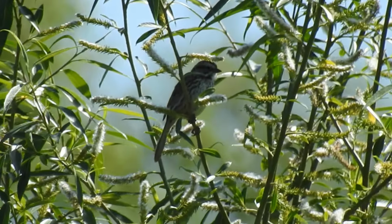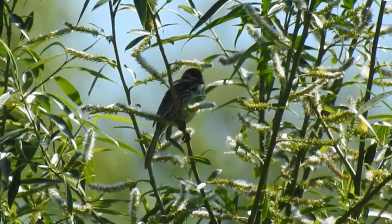Target bird for the day: I would love to see a western tanager. I've already seen them this year a couple times, haven't filmed any of them so far. And any type of empid would be a really good bird to pick up on our list. Let's see what birds we can find.